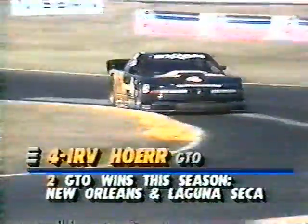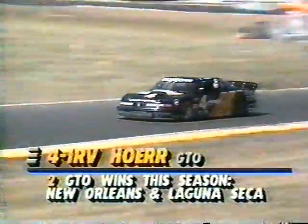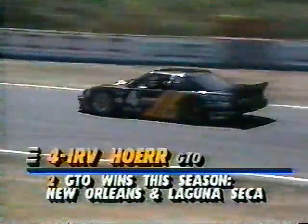Irv Hare originally was to contest the GTS championship, but in the early races of the year, Irv Hare got no points because he happened to be in the wrong car at the wrong time. Hence, they changed to the GTO championship in an attempt to actually win a championship rather than just have individual race wins. We can see there that he's already had 2 GTO wins this season, New Orleans and Laguna Seca last week.